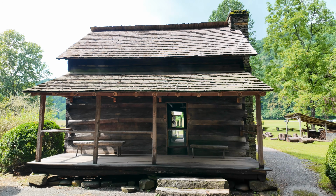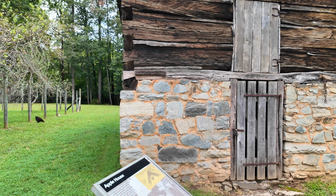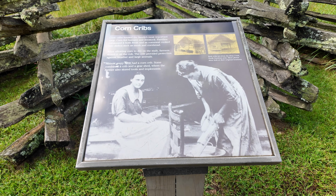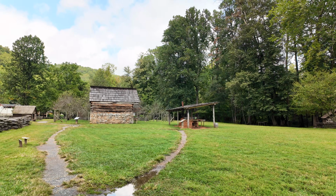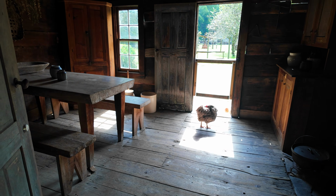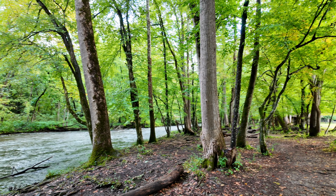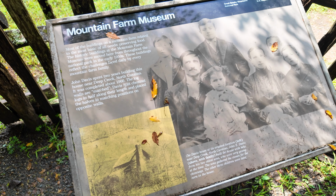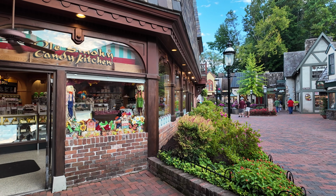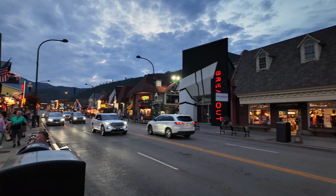There are many buildings including the large log farmhouse, a smokehouse, an apple house, a spring house used for natural refrigeration, corn cribs, a blacksmith shop, and also seasonal gardens and crops. Plus, there are plenty of free-ranging chickens running around and a beautiful river trail you can't miss. We also heard that there are often living history demonstrations happening here, so we'll just have to come back and see them.